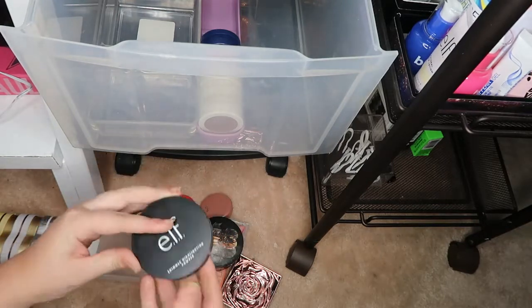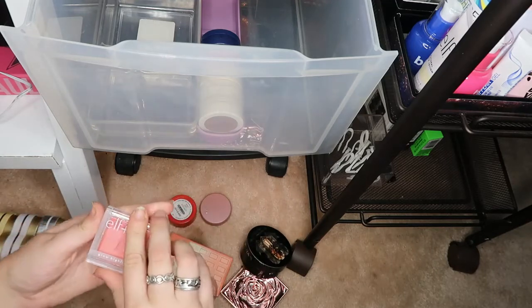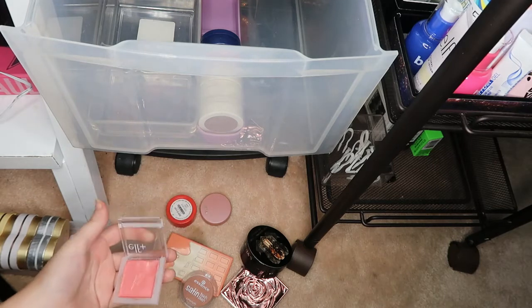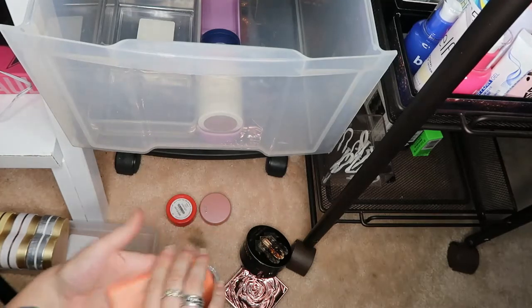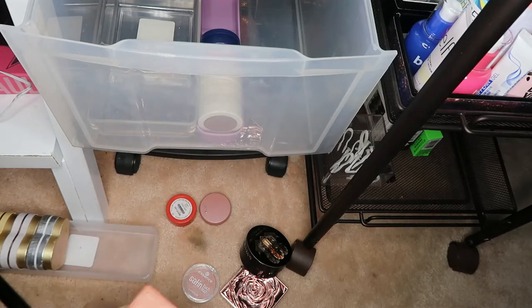So here is one. I don't remember if this is the same color or if this is a slightly different color, but here's another one. So I'm going to keep my custom ones that I made myself. Oh yeah, this is also another custom one. Yeah, I'm going to keep all of them.